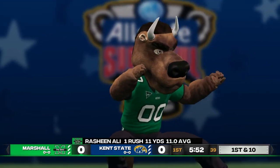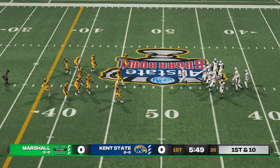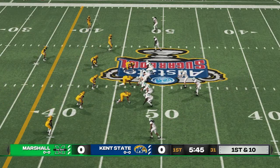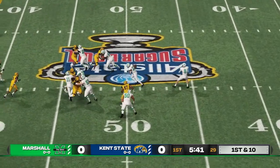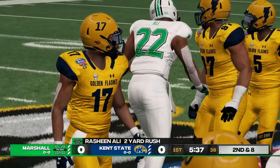If you can consistently run effectively like this, it'll force the defense to pay more attention to the run, and that creates chances in the play-action passing game. First and 10. Ball on the 48. Tackle made right around the 46-yard line.